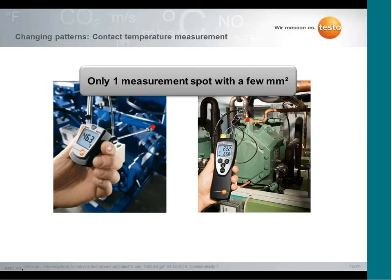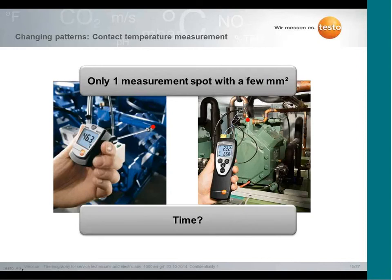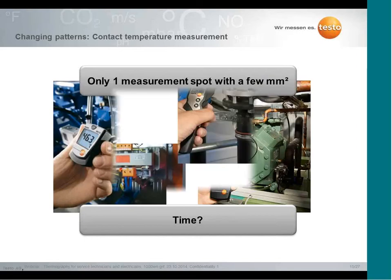And sometimes it's very difficult to reach every surface of the machine because of the mechanical sensor. So the question, or the challenge, is that you need a lot of time to do your daily measurement.